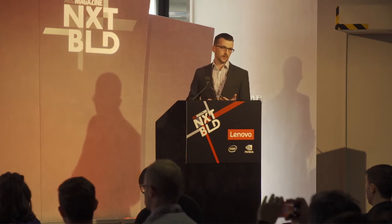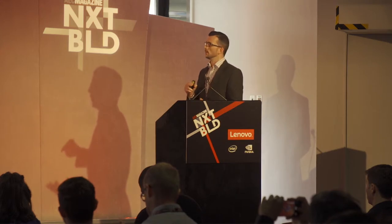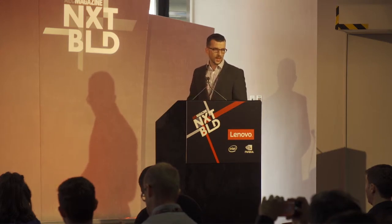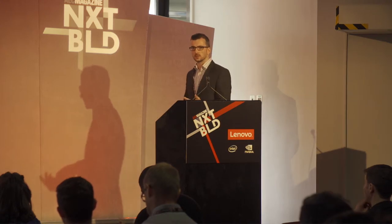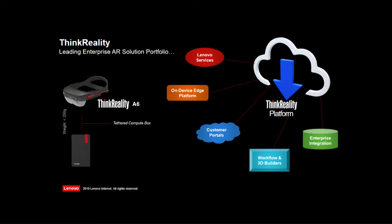So we can build into that Lenovo services, that might be support and on-site services. You can build on-device edge management of that product. You can deploy a solution out to your users and then update the experience remotely. You can create customer portals so your own customers can come in and download or modify the platforms you have. You can build your own app builder and workflow builder using the assets that you have, and you can integrate it within your enterprise.